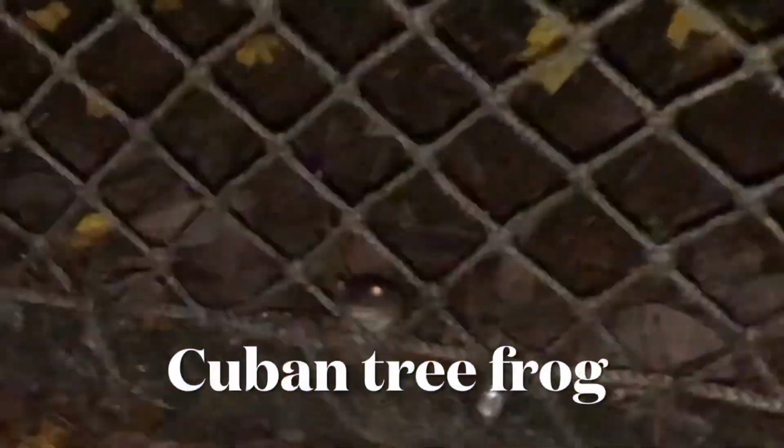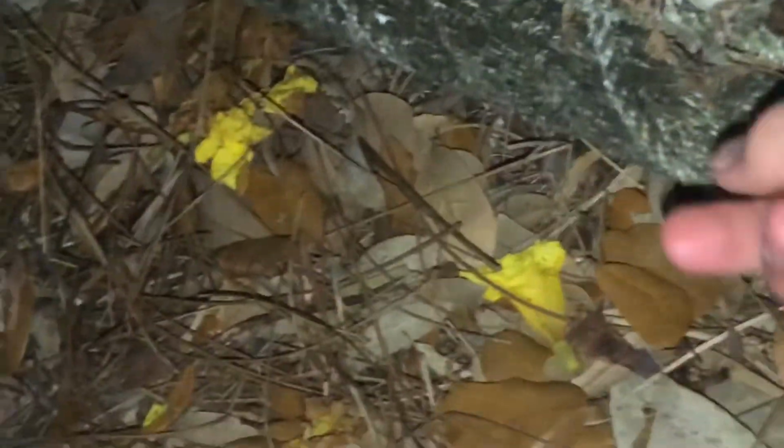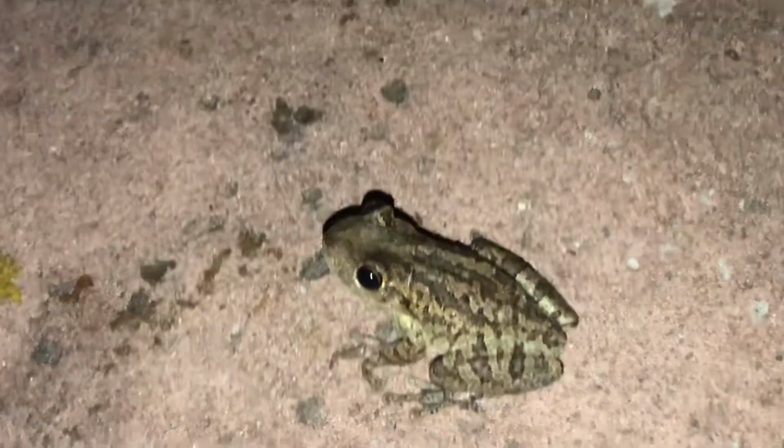Don't know what species this guy is. Are you? Oh, you're a southern toad, aren't you? Shoot, sorry, bad camera work. Southern toad, yeah. Whoa! Oh. Are you a southern toad? I don't think this is a southern toad. I don't know what species this guy is.